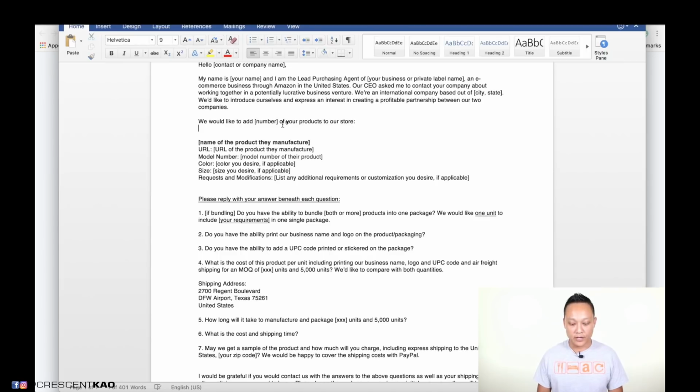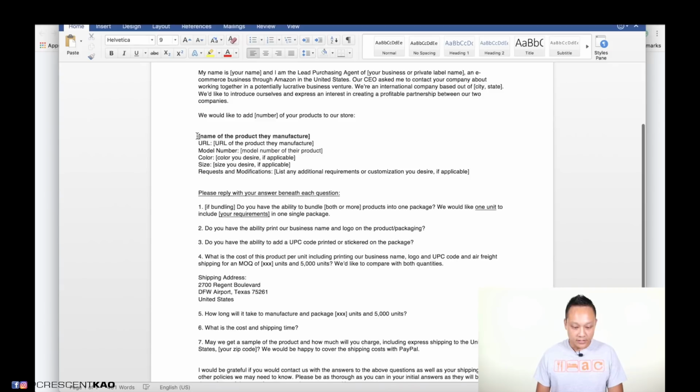So if you're only interested in their garlic press, then put one here. Now, if you're bundling and this supplier happens to have both products that you're trying to bundle together, put 2. I'm trying to add 2 of your products to our store, okay? And so here, copy and paste the title of their product.